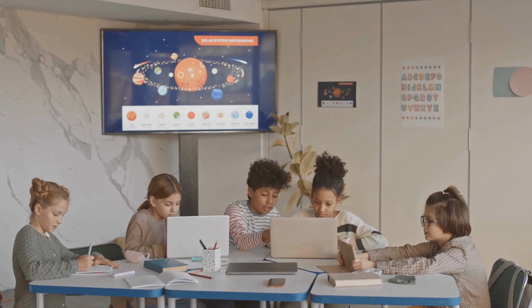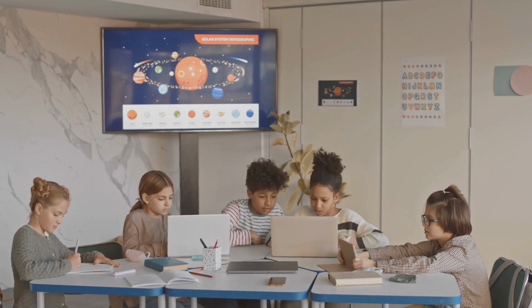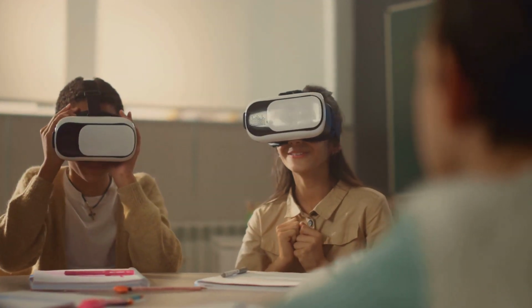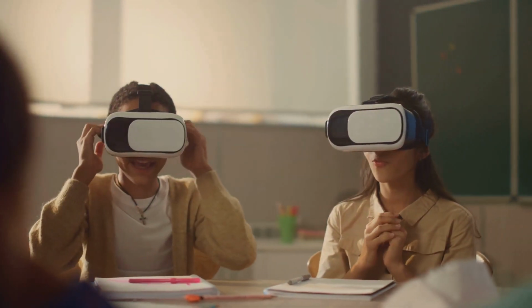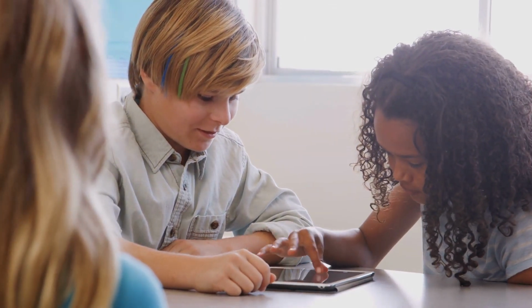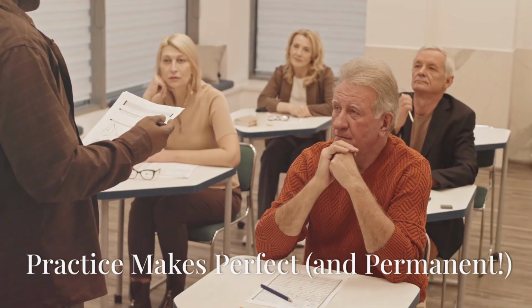Instead of just talking about the solar system, why not project a 3D model on the board? Or better yet, let them explore it themselves through a virtual reality experience. Trust me, when students can see, hear, and interact with the material, it's a game changer.